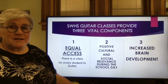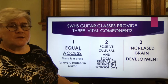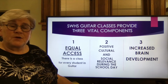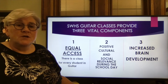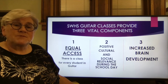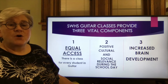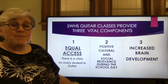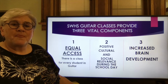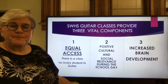Southwest High School has guitar classes that provide 3 vital components. Number 1, there's equal access. There is a class literally for every student that wants to take guitar at Southwest High School. So when a student walks in, they can be anywhere from a student with cognitive delay, some type of disability, maybe they've never seen a guitar, maybe they've never touched an instrument. Or the flip could be true. Maybe they have had private lessons all their life on the classical guitar. Regardless and anywhere in between, there is a guitar offering for you.